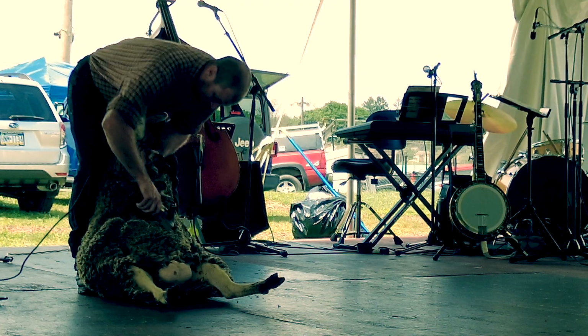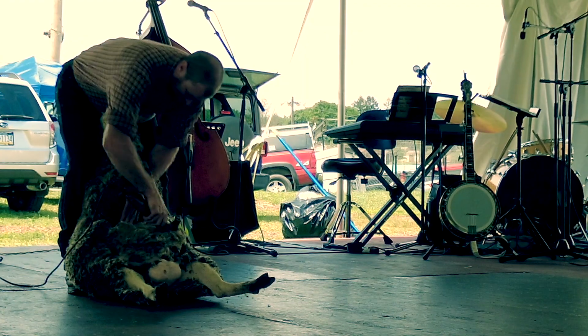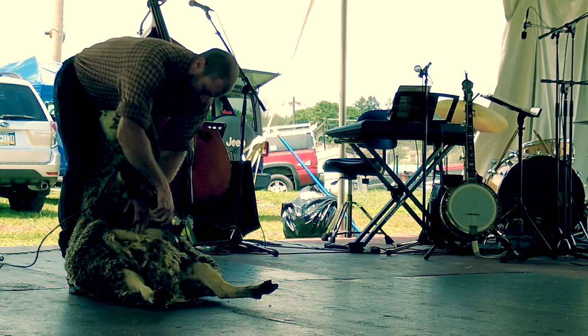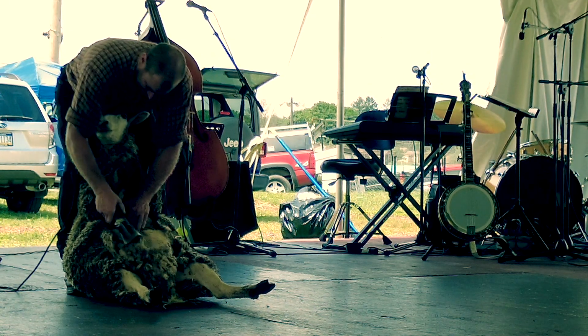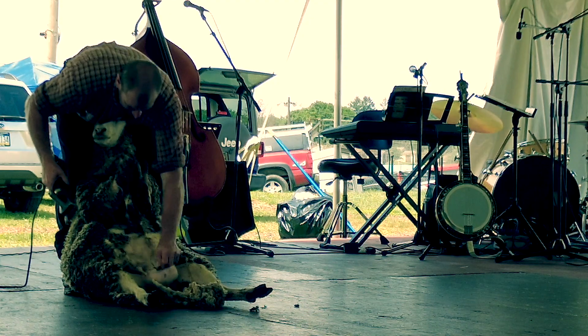Now we always start in the brisket and the belly. We need to open up the animal. Usually there's not a lot of loose skin here because the bellies are usually full because they do a lot of eating. So again, he is sucking the skin in to make sure we can get as much wool off.